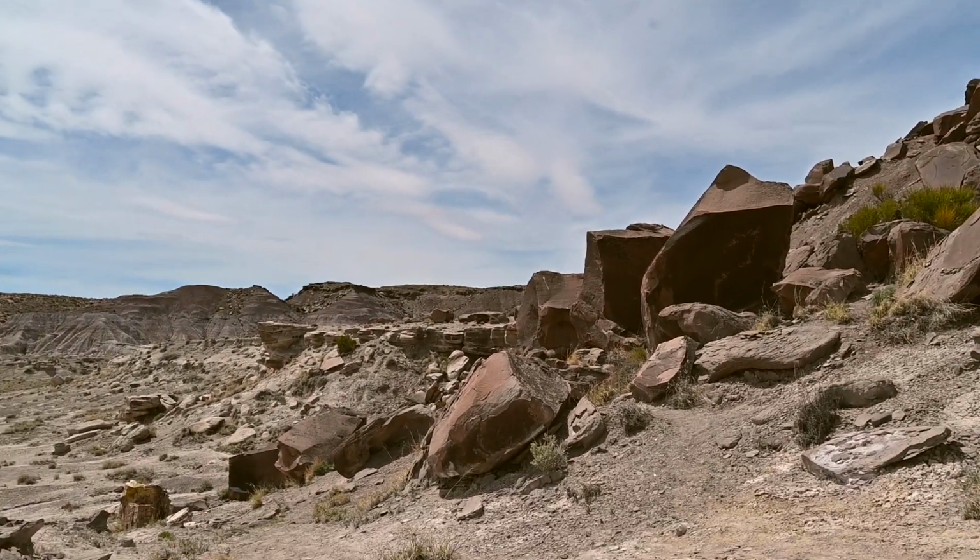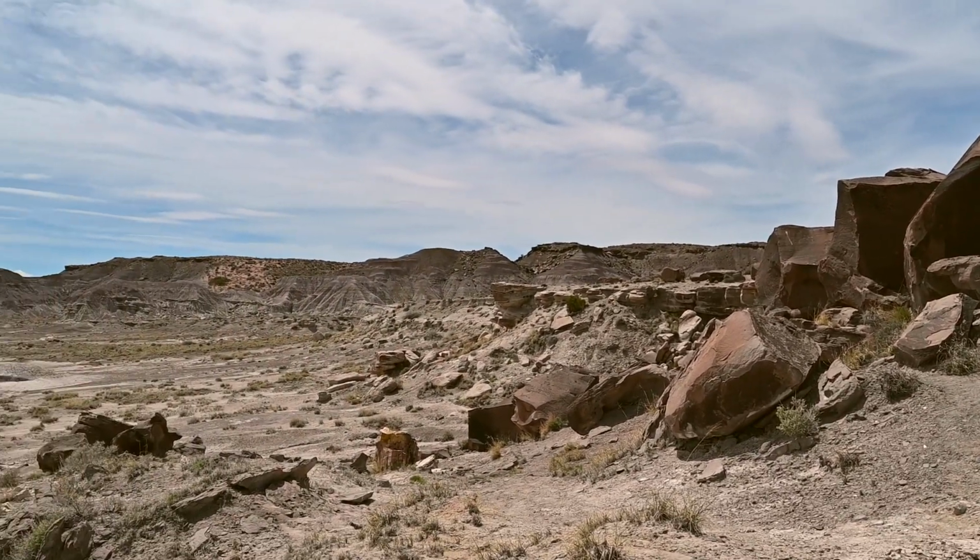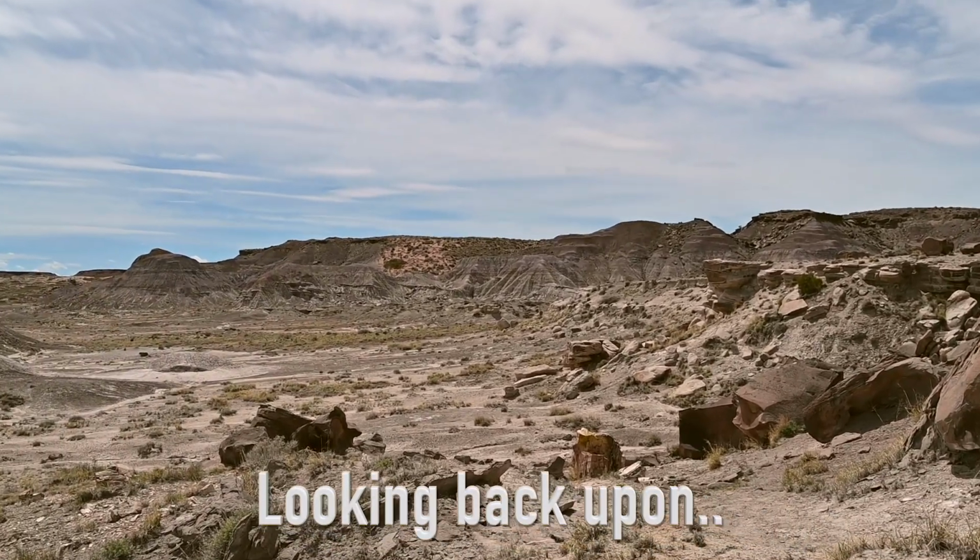This is to the eastern side of the Butte, and we are looking backwards from the direction we just came from.